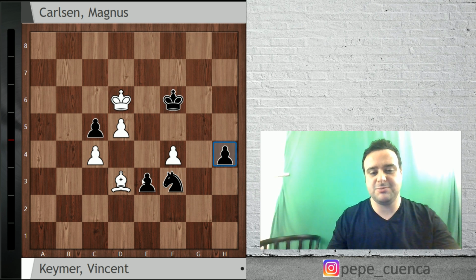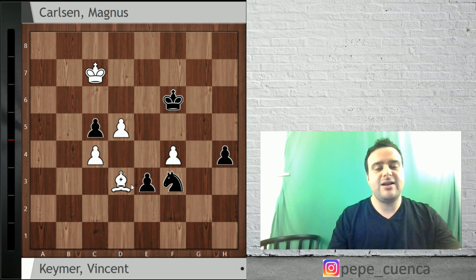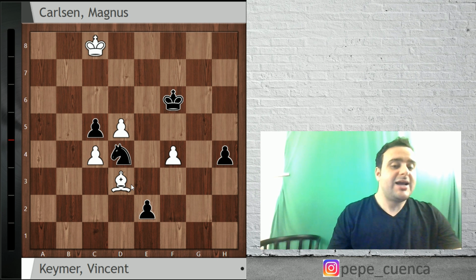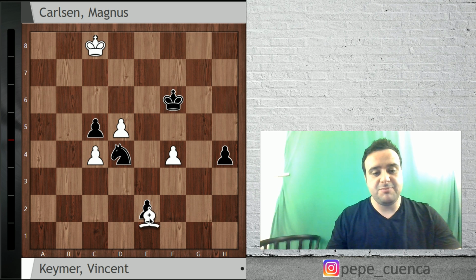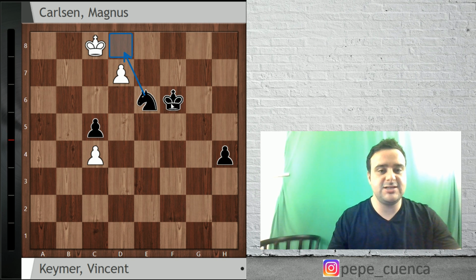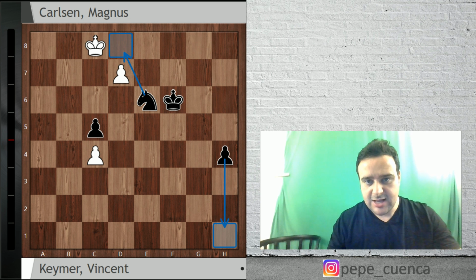Now it's just impossible to play these two pawns with just one piece, so that's why Carlsen tries to create... Keymer tries to promote the d pawn, but then after the move knight d4, king c8, e2, Keymer had to resign, because after the move bishop takes, knight takes, d6, knight takes, d7, knight e6, you finally stop this pawn, and then this pawn is going to be glorious, and then it's going to be promoted, and Carlsen is going to win.